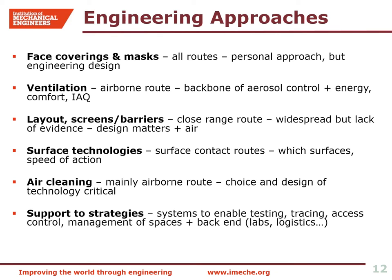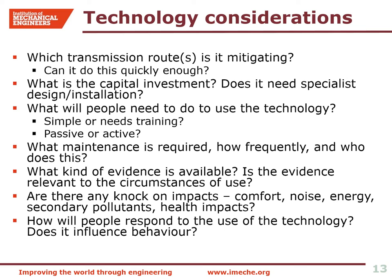It's a huge amount of an engineering response in there, which often gets overlooked, but many of these things would not happen without the engineering response to support it. So I think many of you will be looking at technologies, looking at how we can intervene from an engineering perspective. And these are my top tips for this, thinking about what is it actually mitigating and can it do it effectively?